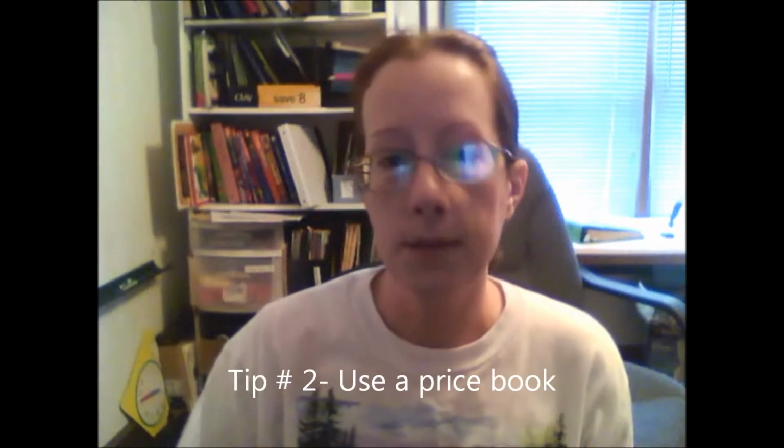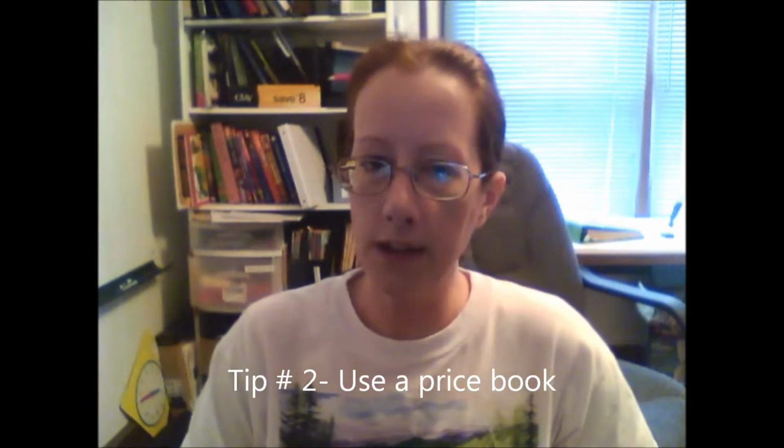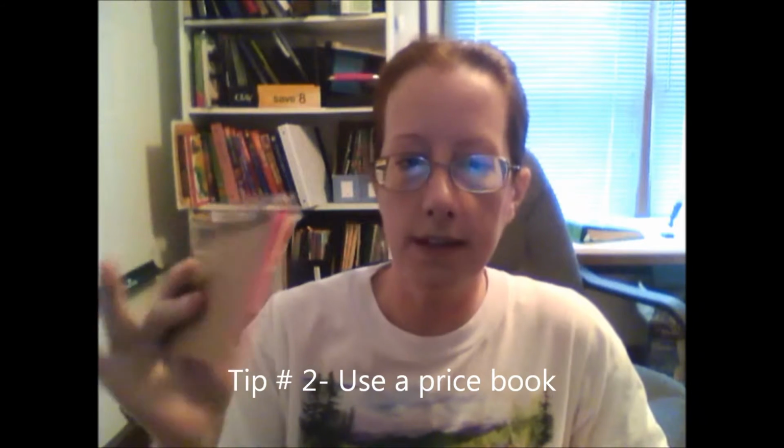Tip number 2 is a price book. Now that might sound like there's a lot of work, but it's not. All you need is a little tiny notebook. There are even apps you can get for iPhones, or some people bring a larger notebook, because planning is very important. What you want is a notebook that you can section, and each section is going to be a store, the different stores that you go to.